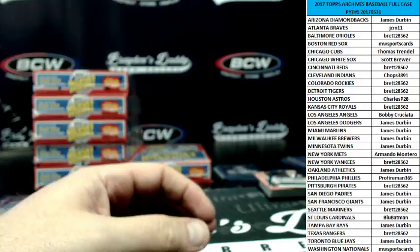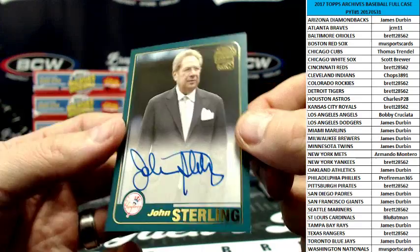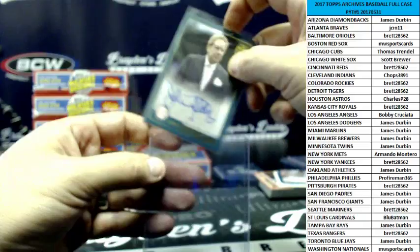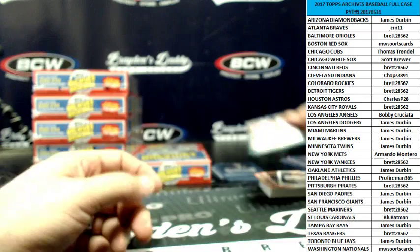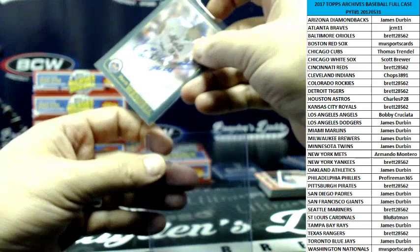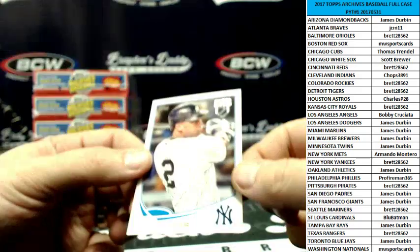All right, we've got for the Yankees, Jon Sterling, auto. That is Michael Wilson. We got for the Mets, Turk Wendell. Going to Armando. Good Lord, three autos out of the last four. We got Derek Jeter for the Yankees. That is DJ21.